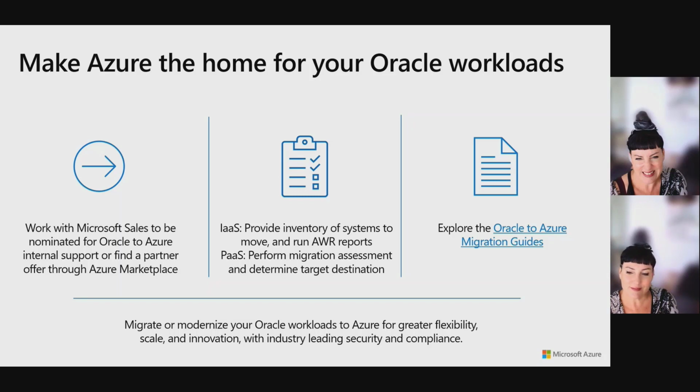The first step, once you enter that path, is to, in the IaaS realm, provide inventory of systems to move and run the AWR reports. That's kind of what we start with in Kellyn's realm. For the PaaS side, we'd look at performing a migration assessment and determining the target destination on Azure. We do have migration guides that are available on our docs page, and we encourage folks to go there. And finally, I just wrap it up with, again, you can migrate and modernize your Oracle workloads to Azure for greater flexibility, scale, and innovation with industry-leading security and compliance.